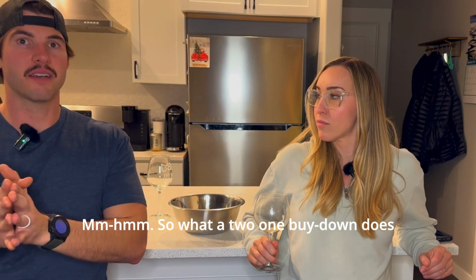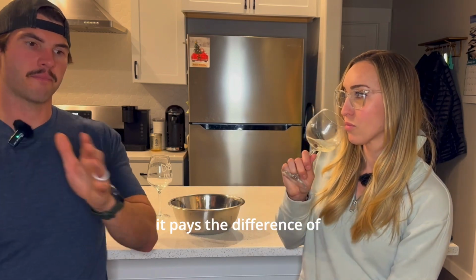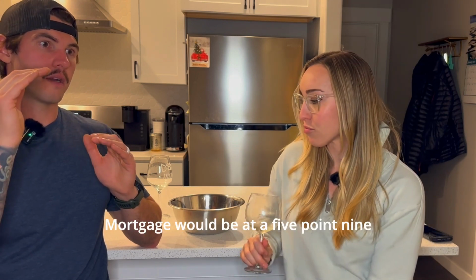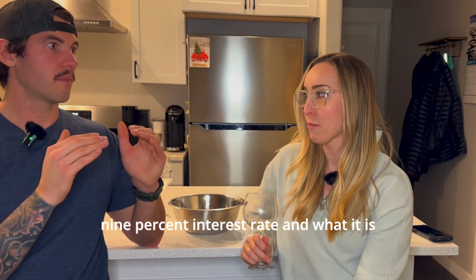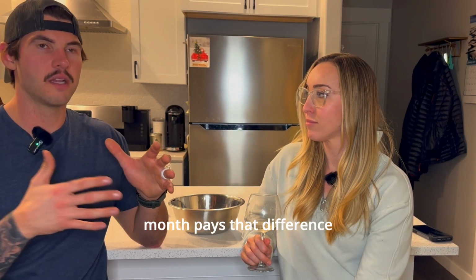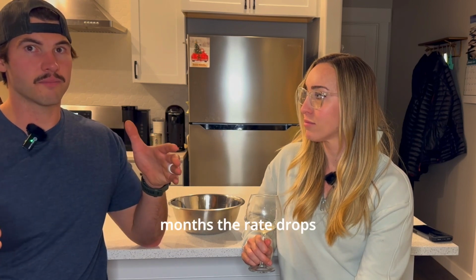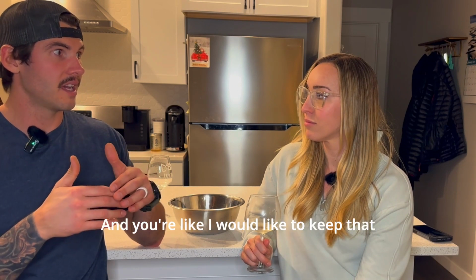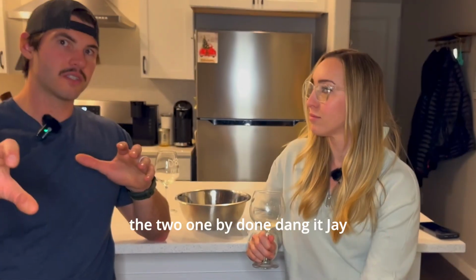So what a 2-1 buy down does is it puts that money into a separate account, essentially, and it pays the difference between what your mortgage would be at a 5.99% interest rate and what it is at a 3.99% interest rate. So this one is $600 a month. But what happens is if, let's say, in 6 months the rate drops to 4.25, and you'd like to keep that for 30 years, you can take the money from the 2-1 buy down.